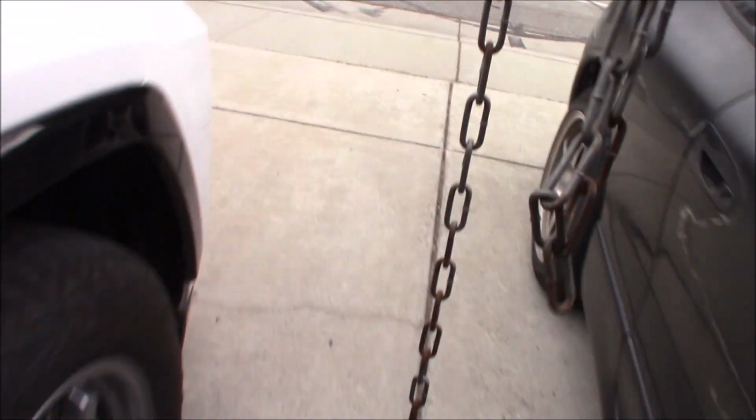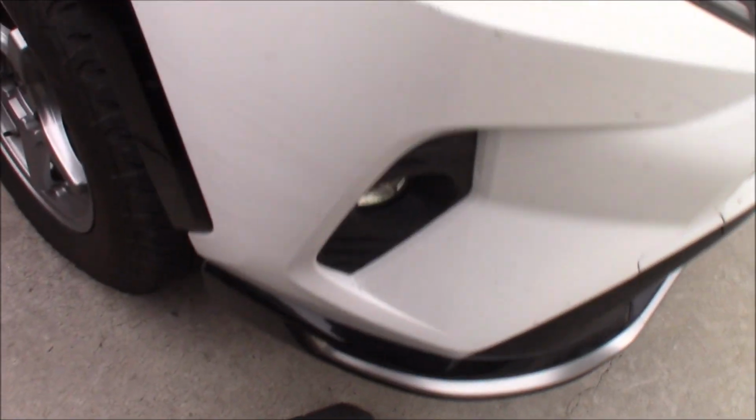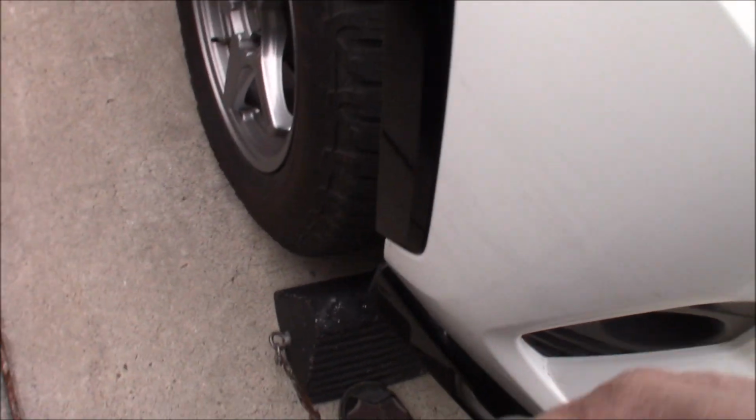But before we do that, we're gonna put the wheel chock, all right? And obviously we're gonna put the wheel chock on the tires that we're not rotating, so we're not rotating the front ones right now. So we put this guy on the front wheel, okay? Just safety first, right?